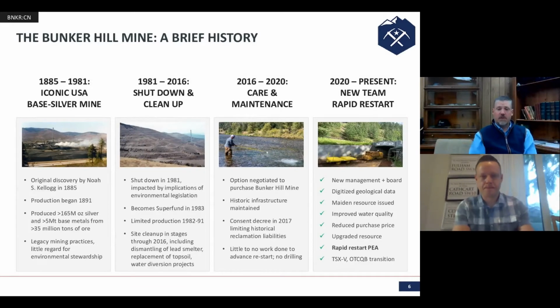So just to bring everybody up to speed on the Bunker Hill asset and the history and where we are today, mining started at Bunker Hill in the late 1800s. It was mined continuously for over 100 years, primarily lead and zinc. There was a lead smelter and a zinc smelter. Not a lot of environmental controls through that period. Fast forward to 1981, the mine was closed because of environmental performance. The EPA stepped in and did a fantastic job rehabilitating not only the Bunker Hill mine, but the whole Silver Valley in northern Idaho.